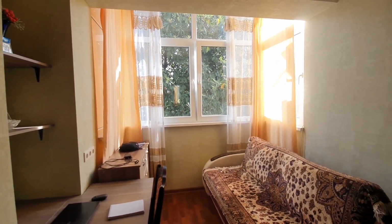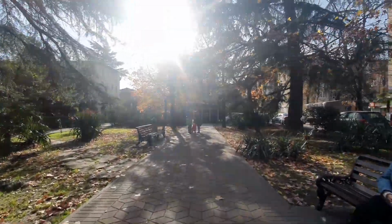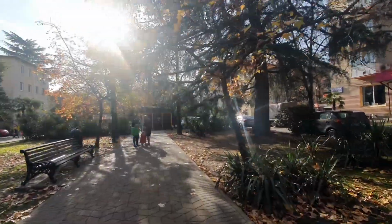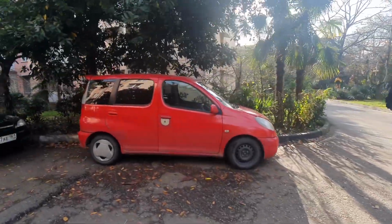I'm going for a run and I might show you where I'm running. And I love that it's so quiet. I'm just taking a moment to enjoy.